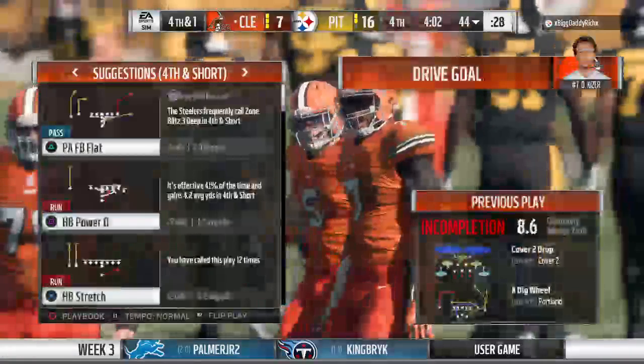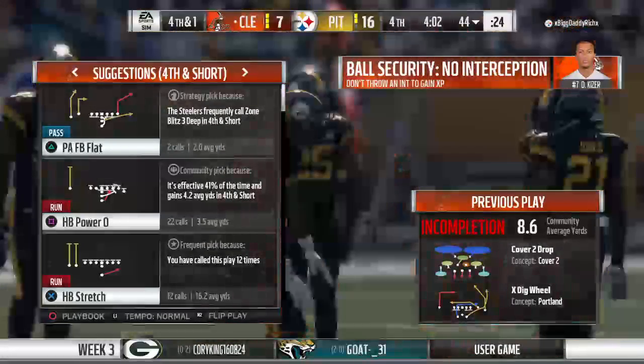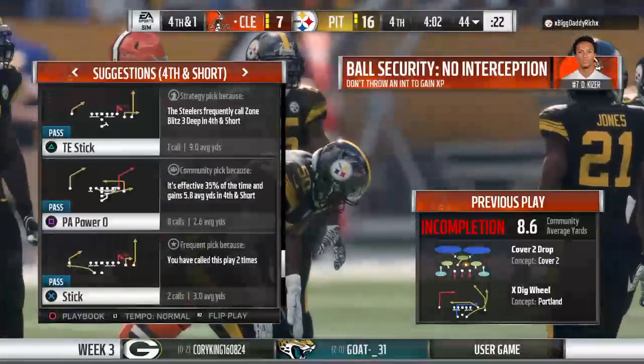That was the type of a chance you want to take. And that one could very easily have been intercepted. And if it does get picked off, that could possibly seal this one.